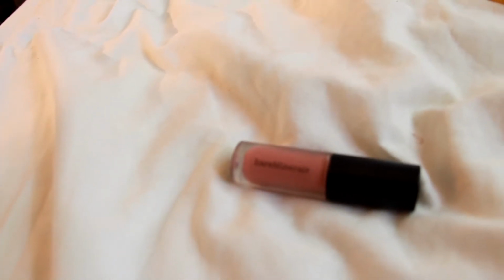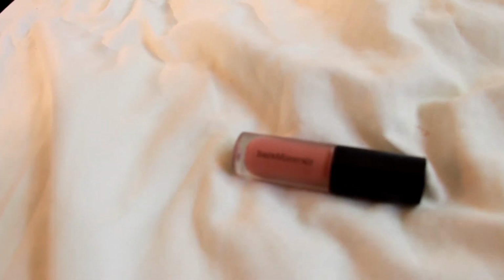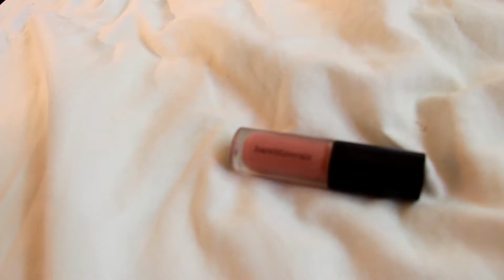Alright, so we're gonna wait on the mascara for a bit. I'm going in with this BareMinerals, I think it's a liquid lipstick, and I like to apply it just on the inner part of my lips, and blend that out with my finger. I feel like this comes out more natural looking than just all over, and that's what I like the most.